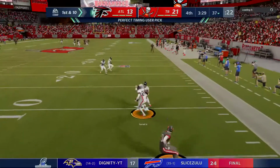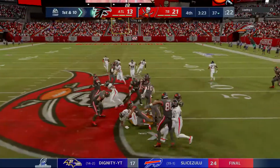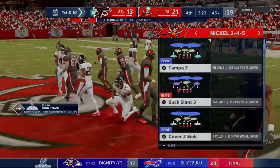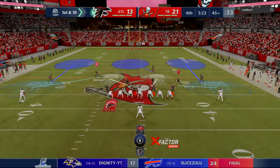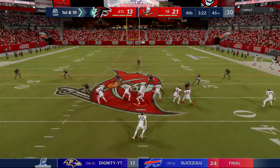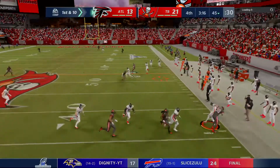And look at this. They get the turnover they needed. It's intercepted. Picked off by A.J. Terrell. And he'll bring this all the way up to the 45-yard line. He's had a fantastic rookie season, made a lot of lovely throws, but that wasn't one of them. Well, we got to give him one, don't we? I mean, with the year he's having, a lot easier for he and his teammates to accept that throw because for the most part, what they've seen, it's been pretty sensational.